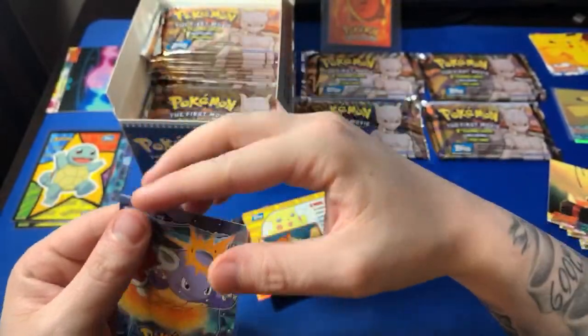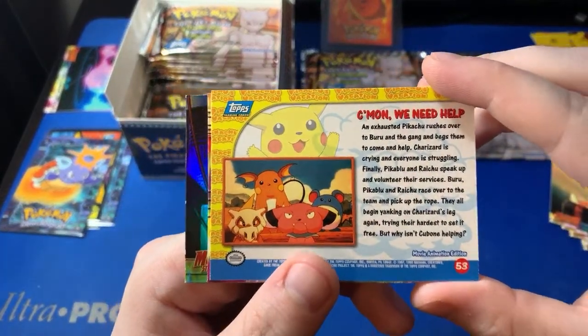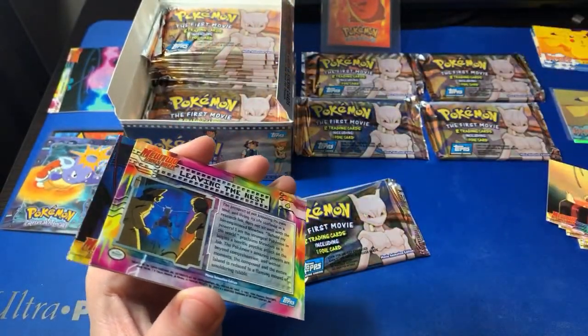Actually, I've set a lot of stuff aside for Zach's birthday. I don't know why my voice just cracked so hard. It looks like we got another Pika Blue card. So we're going to have a lot of these. Come on, we need help. It's a cute card, though. We got that. Yeah, that's the one we got in the holo.